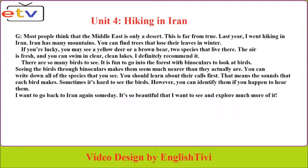I definitely recommend it. There are so many birds to see. It is fun to go into the forest with binoculars to look at birds. Seeing the birds through binoculars makes them seem much nearer than they actually are. You can write down all of the species that you see.